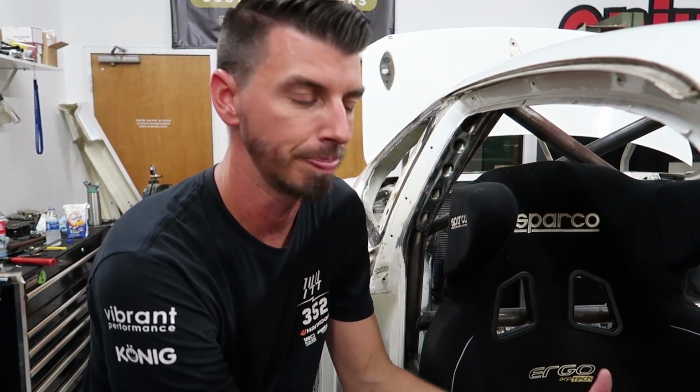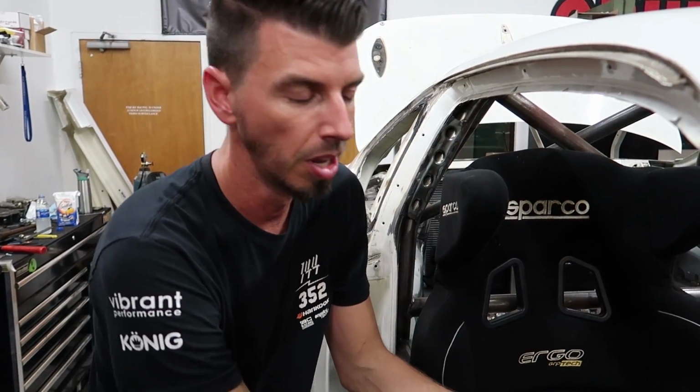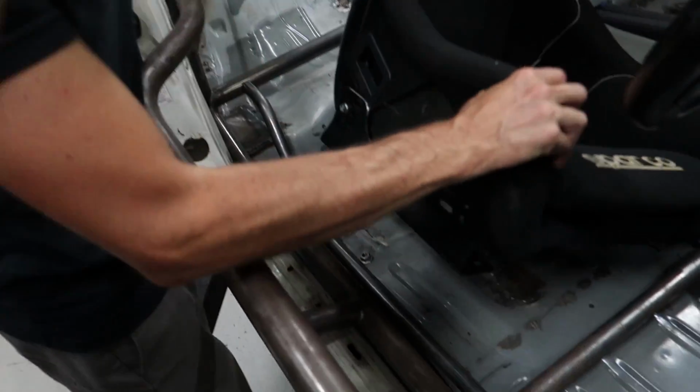You can add plates to it and it'll increase the safety of that, but if you really truly want to make sure that you stay inside the car, inside the seat, and the seat stays planted, you want to weld it to the cage or anything stronger than just floor metal. So we kind of did that with your car.